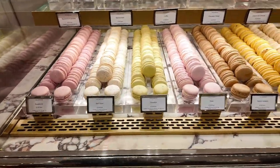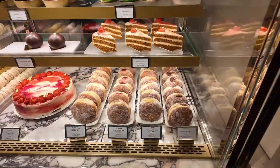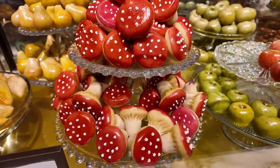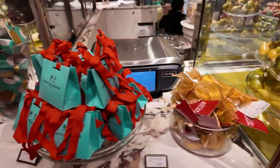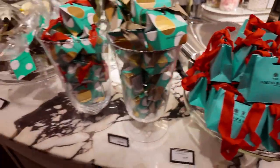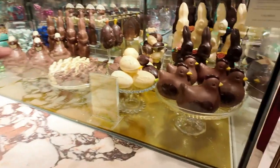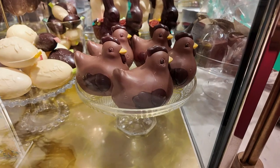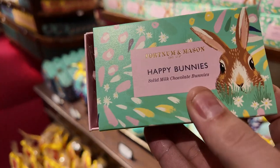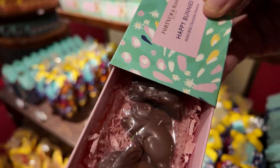Is it macarons, Adam? Donuts. Look at all them. These look cute. What are you looking at? Oh, that chicken's so cute. What a lovely cock. Look at this. They are so adorable.